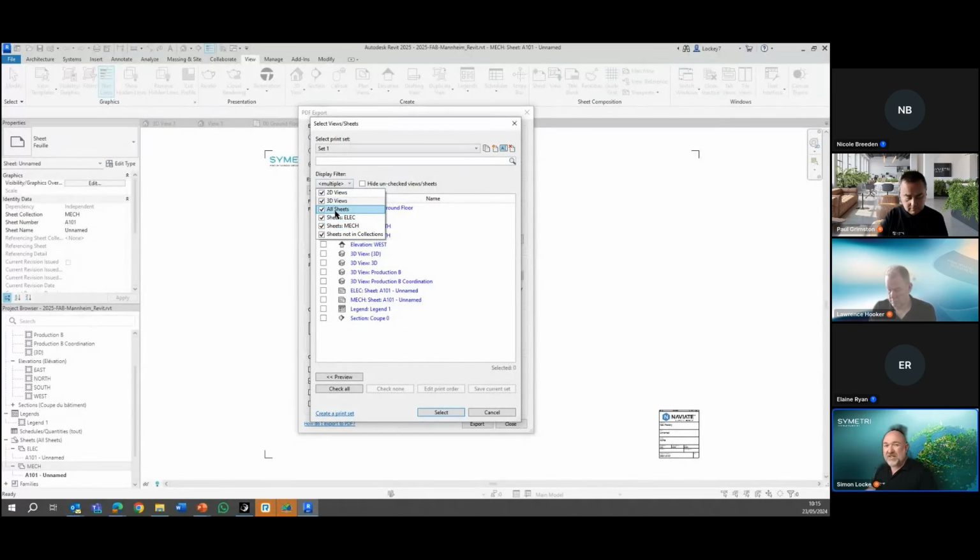So it's like creating sheet sets from the start, so you don't have to do it as an afterthought. You can have them all set up there. And there we go. You can just plot the sheet collections or just one or the other.